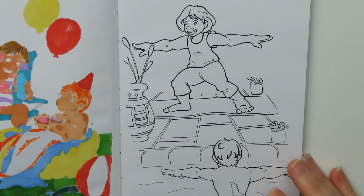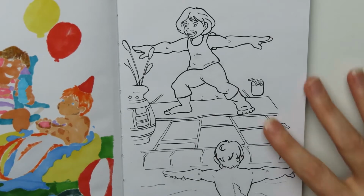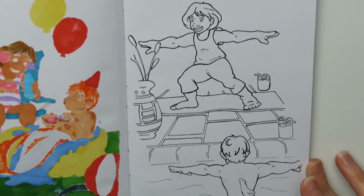Day 2 was warrior. I wasn't sure what to do, and so I decided just to do something really cute with her doing yoga, and Duncan, again, not knowing exactly what it is, just trying to copy her in the water.